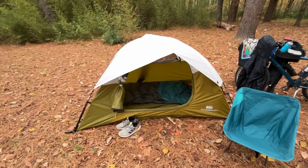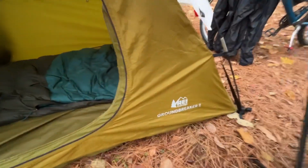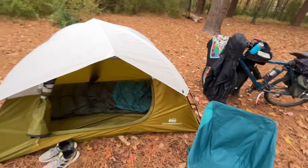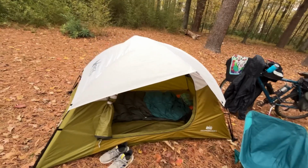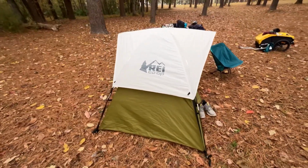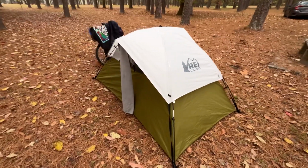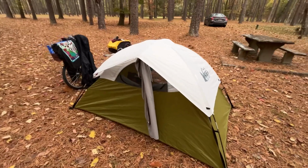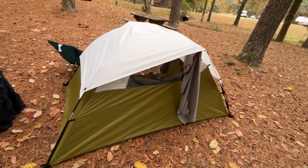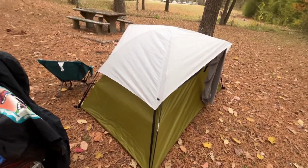So, as far as shelter, my tent is the REI Groundbreaker 2 tent. It is discontinued, so you can no longer buy it, but it is a pretty sweet tent. I've really come to like it. Looks really good. I love the green color. The white looks good too. There's my towel drying on the back. Like I said, I got caught in the rain. Everything's still a little wet, but there's a walk around of the tent.